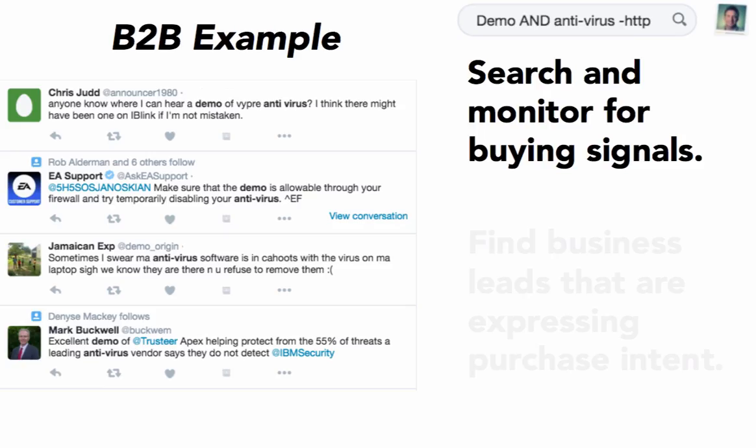You can see in the search bar, I've put the words demo and antivirus, and I've found that by putting the operator minus HTTP, which takes out any tweets with links in it, I can really narrow it down to people who are having conversation versus people who are sharing content. So that's one of my little tricks that I'll share with you today in terms of identifying potential buying signals.